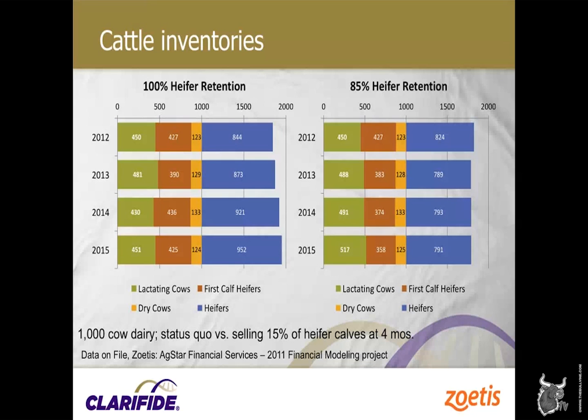Whereas on the left, if you just continue to raise all the heifers and not manage your inventory on the heifer side, let them all calve in, that number continues to grow. You can see by the end of year 4, which is estimated out here in 2015, instead of 844 heifers in 2012, now they have 952 heifers that have to be supported by 1,000 cows. And that compares to 791 heifers in our second scenario, our 85% retention scenario, that have to be supported by 1,000 cows. So you can already start to see the dynamics forming here, just how that all takes shape and how that changes the potential income and cash flows.